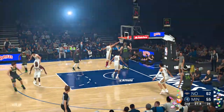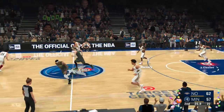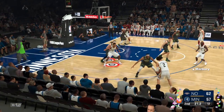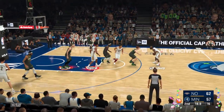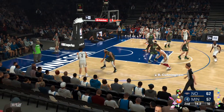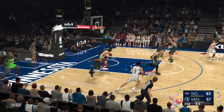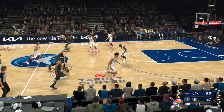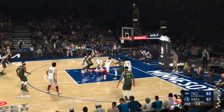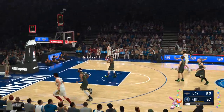Here's Slim. Oh, a rim-rattling two-handed jam. And Giddey with a little giddy up on that pass. Cunningham outside. Here's Marbury. 11 points in the game. Goes up at the elbow. And it's Cunningham missing. He'd love to make them pay for giving up that wide open jumper. Just unable to do so. Butler. He can't get that one to fall. Can't blame him. Just trying to take what the defense allows.